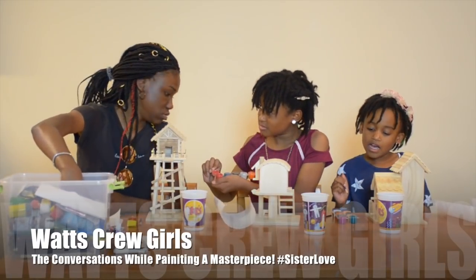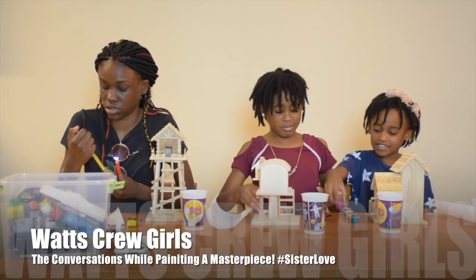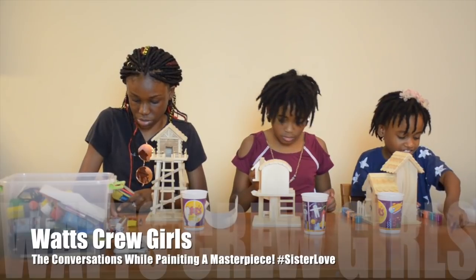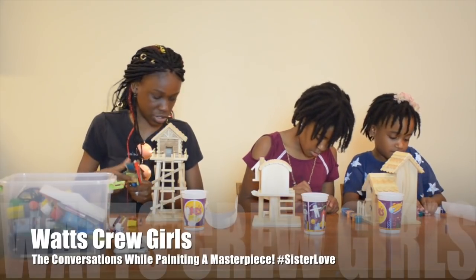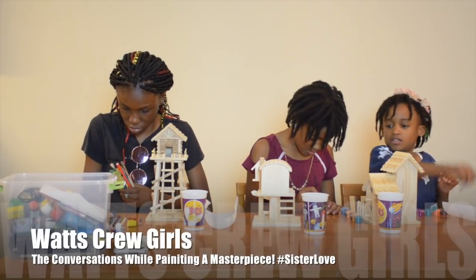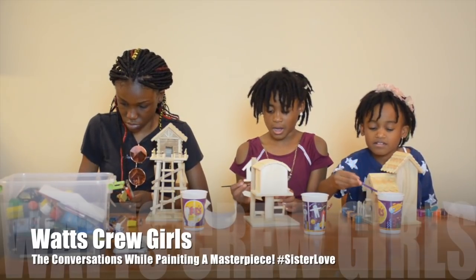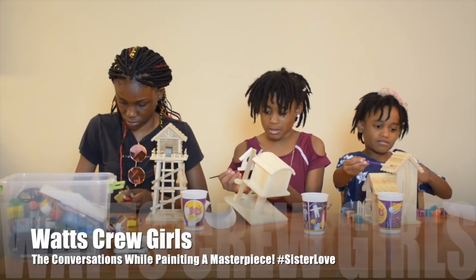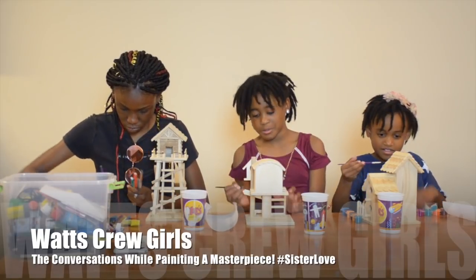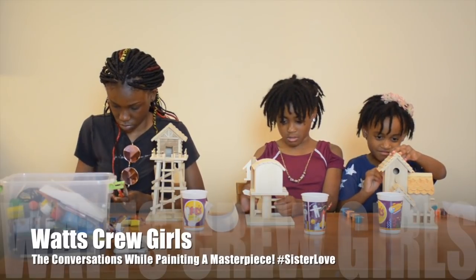Is that red? It's red. Paint a little bit on your paintbrush and then put it on your napkin and see if it's red. Yep, that's red. Alright, so I'm gonna start on my arrow that's right here on the front of my house. I'm gonna paint it red. I'm gonna start on the back, right here on my arrow.